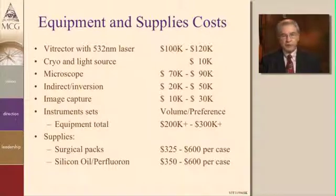The other significant element in terms of estimating the financial impact on your facility is what are my case costs. They're well known to most anterior segment surgeons for the procedures that they currently perform in the facility. And depending on the technology the retina surgeon chooses, the surgical packs for the case can really vary anywhere between $325 to $600 per case. That doesn't include some ancillary products that are used somewhat sparingly, hopefully, in the facility, silicone oil or perfluoron, which can add anywhere from $350 to another $600 per case.